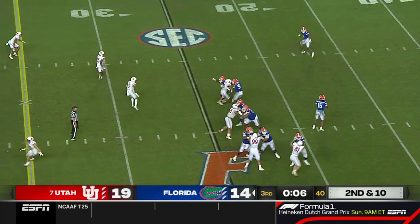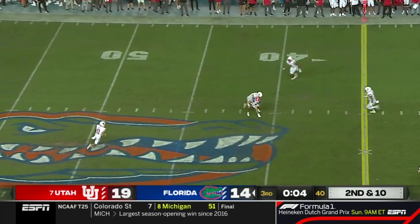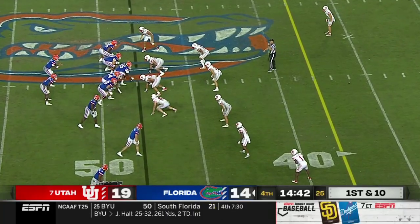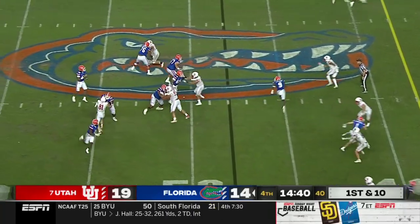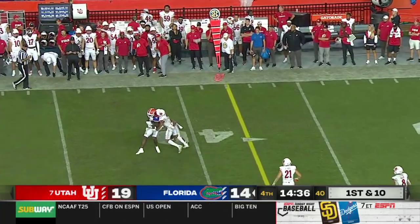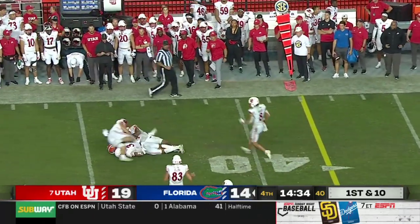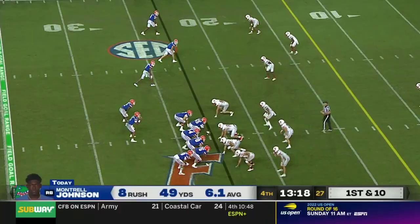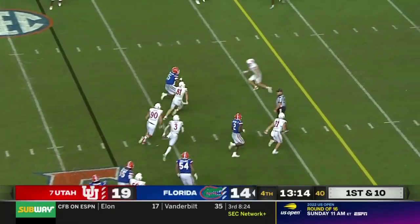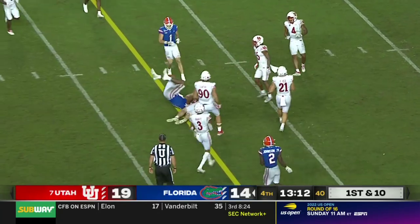Play action instead. Richardson fires one right up the seam, on time, at timing. Richardson straight back to throw. Finds a crosser. Deion Zipperer makes the catch. He's tough to bring down. Fights his way for every inch. He's got it. This time it's Richardson. Makes a man miss.